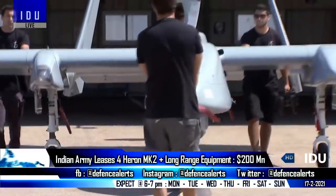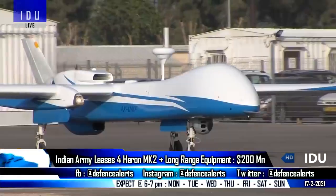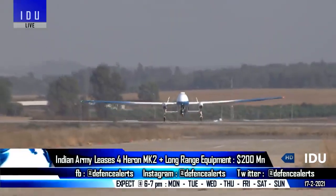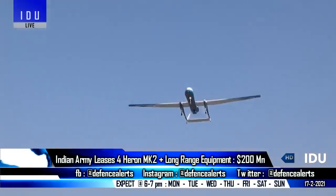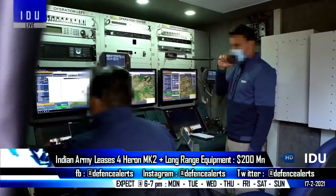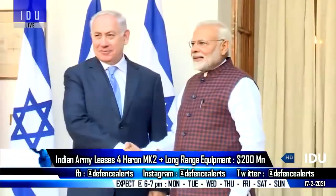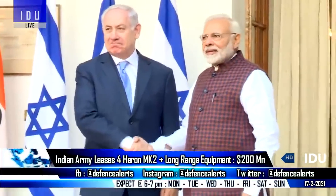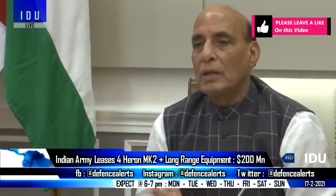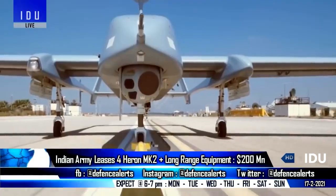Indian media has reported that Indian Army has leased 4 Heron drones from Israel, while Israeli Aerospace Industries had recently announced that it has signed a deal for the lease of the improved Heron Mark2 medium-altitude long-endurance drones to an Asian country that can reach an altitude of 35,000 feet and speed of 250 km per hour, and remain in the air for 45 consecutive hours. The lease is valid for 3 years, and is extendable to 2 more years. The Indian Army and Ministry of Defence has declined to comment for security reasons, while the contract is reportedly worth $200 million.